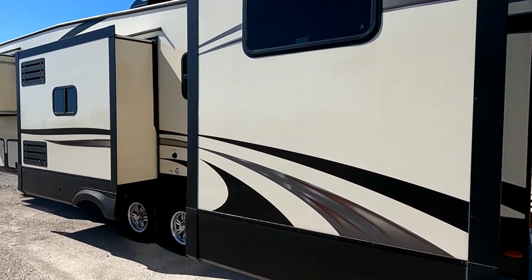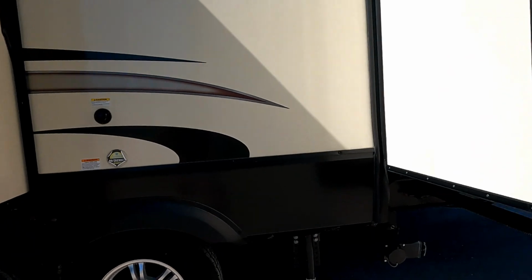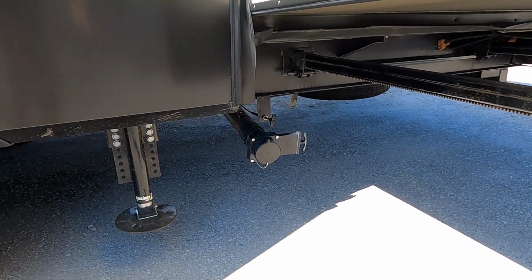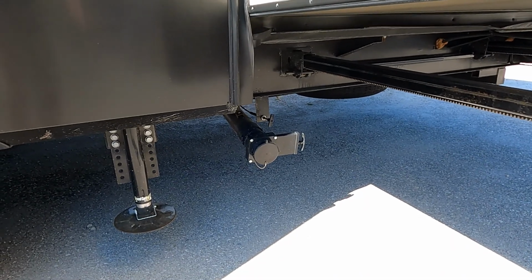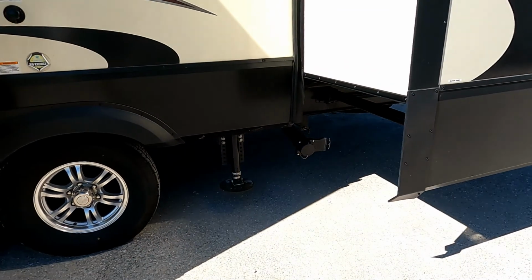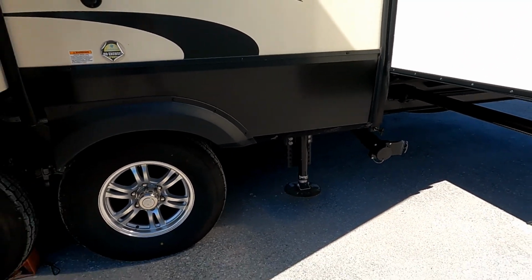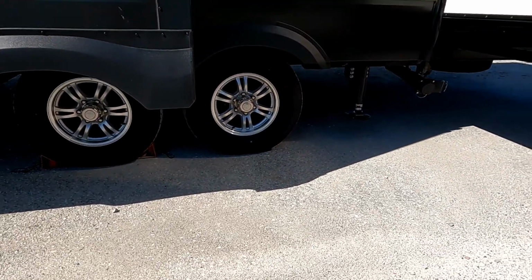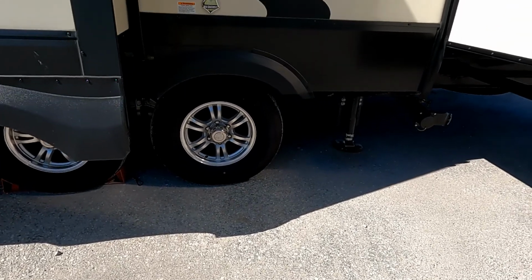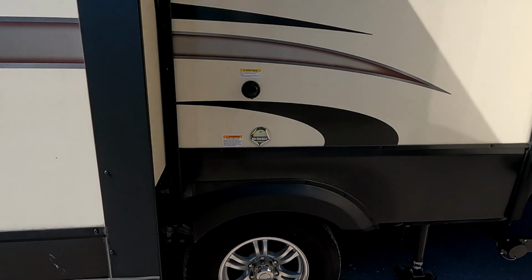This is the bunk room slide on the outside. And underneath here we have the rear drain for the rear black tank, the rear sewer outlet. That's got a Valterra gate valve added on there for extra security to make sure that you don't have a mess. Lippert ground control auto leveling. The original Westlake tires with about 2,000 miles on them, good tread, good condition. Here's your black tank flush for the rear black tank.